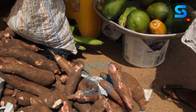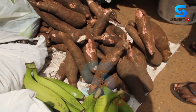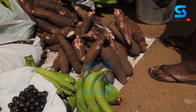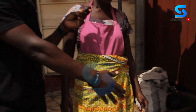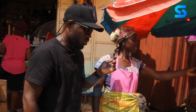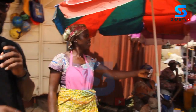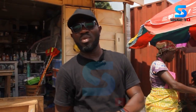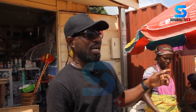Okay, 10 cedis. Oh, okay, so it's meant for fufu. So the cassava goes for 10 Ghana cedis, and the plantain also goes for 10 Ghana cedis. So we'll be moving to the cassava sellers to also know how much they sell the cassava when they are done with the processes. So let's move to the other side and see.